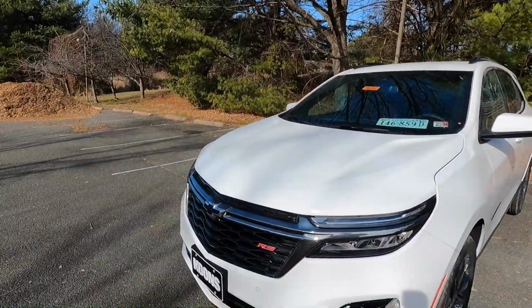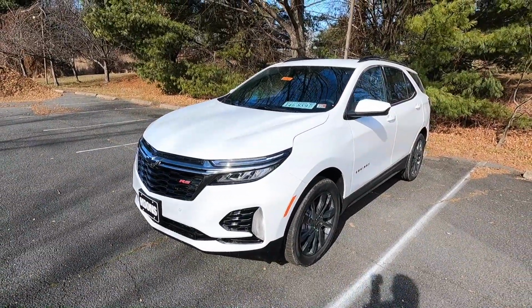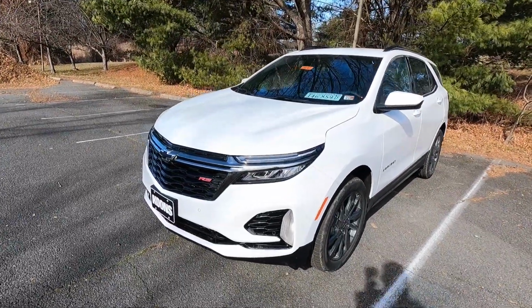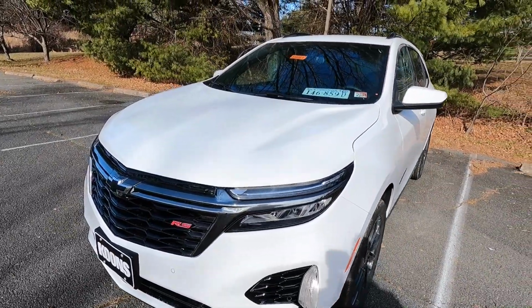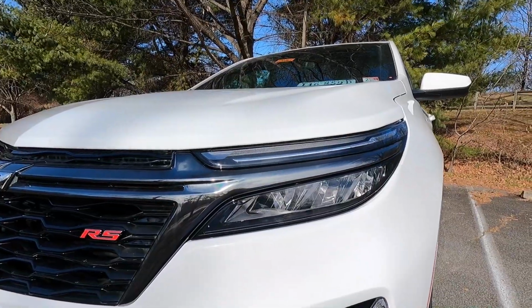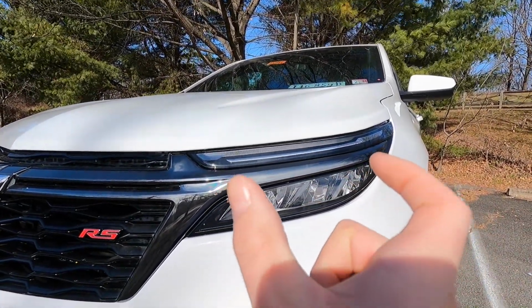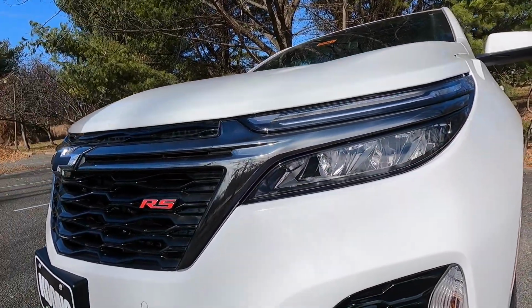Just like I start each and every one of my videos, we're going to talk about the exterior and performance first. So like I said, this is a 2023 Chevy Equinox RS, and this particular one has been painted in Summit White. With the RS, you do get LED headlights with IntelliBeam. IntelliBeam is just a fancy way of saying automatic high beams, and then you also get LED daytime running lights. So what's kind of interesting is that the headlights and the DRLs are separated by this black chrome piece. So these are your DRLs, and the bottom is your headlights.